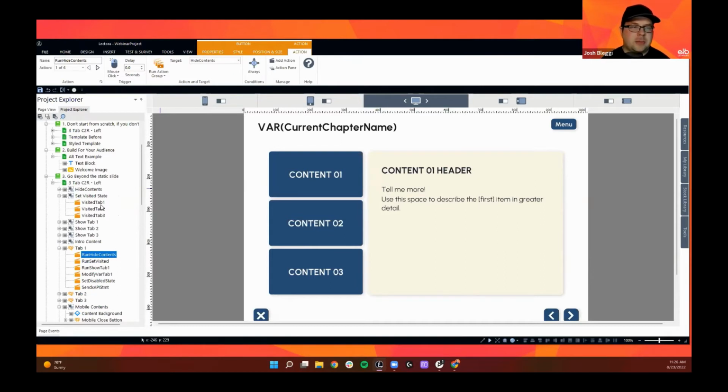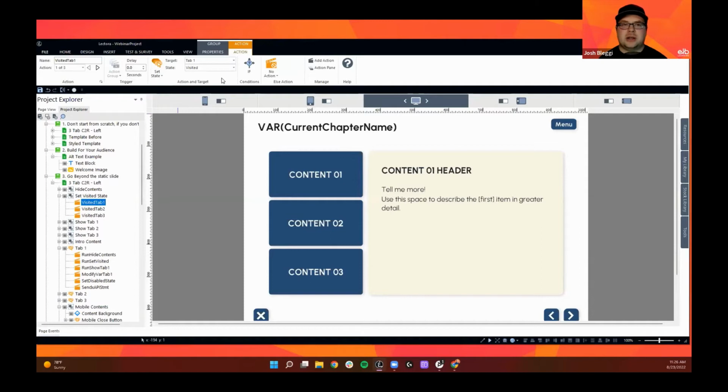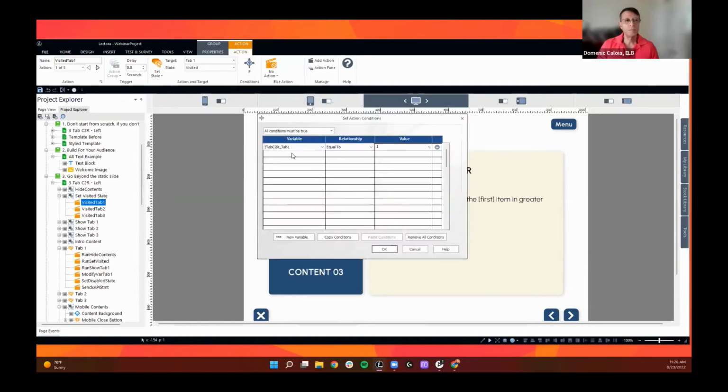Now, some of these actions are also going to be conditional, which means that there's some variable that's been set that's going to affect how these fire when they're interacted with. In this case, I want to use a set state action to set the button to a visited state once someone has clicked on it. But I want to do this only if this particular variable, which is being modified by clicking this button, is equal to this particular value here. My variable definitions are a bit more complex than Domenic's. I'm going to adopt his format going forward. That way it's only happening if this exact condition is met.